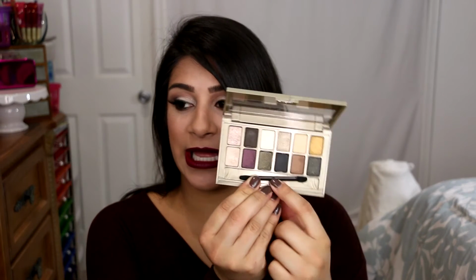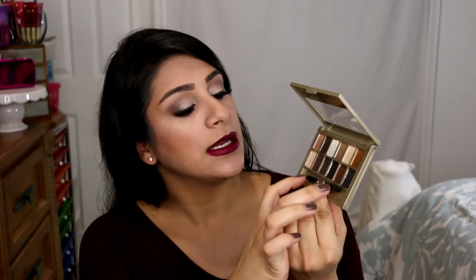So obviously this is drugstore. It is $10 at the store. I got mine at Target, so it could vary from place to place. It does not bring a mirror. It has a double-ended, what do you call these? You know, blendable thing. I forget what these things are called. Sponge tip things. And it has a variety of matte, shimmer, and then one or two that have glitter in it. So you do get a variety of shadows in here.